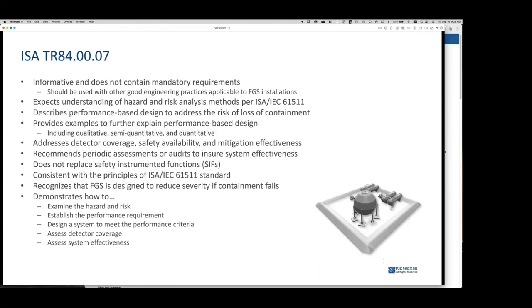It should be used with other good engineering practices, especially those applicable to fire and gas system installations. It expects an understanding of the hazard and risk analysis that are done in the 61511 standard. It describes performance-based design.